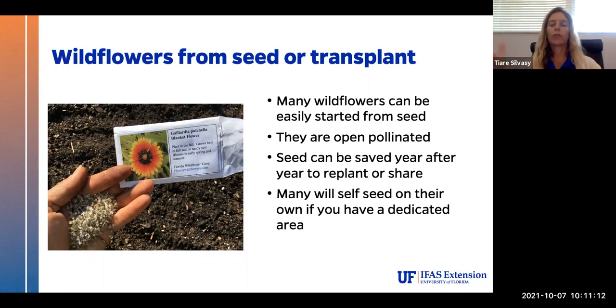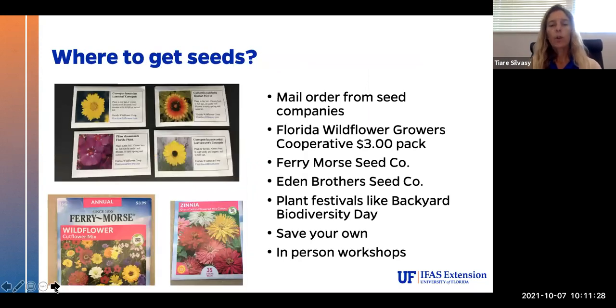So if you can just have a little dedicated area to plant your wildflower seeds and just seed them right in place, that's a really good way to do it. Maybe like the little side part of your yard or a little backyard strip or something, wherever you can. So where to get seeds? So this is a complicated thing. Now that I kind of told you what are the best seeds to get and plant for your wildflower garden, there's a lot of places you can get your seeds, mail order from seed companies.